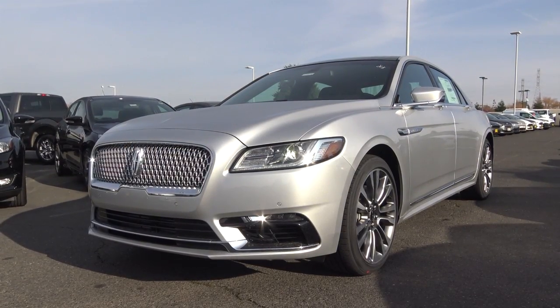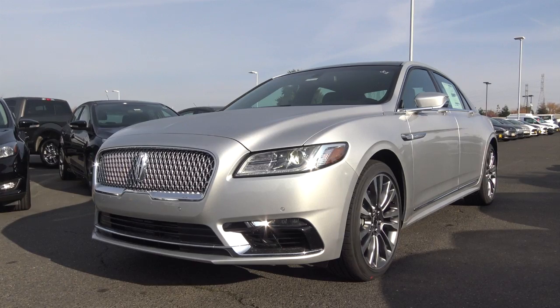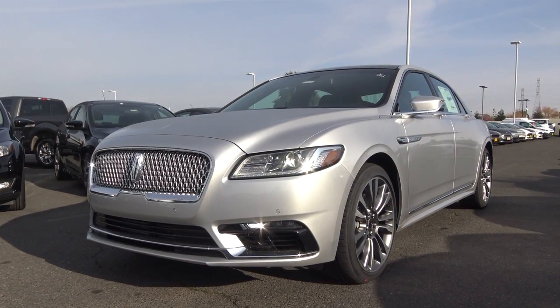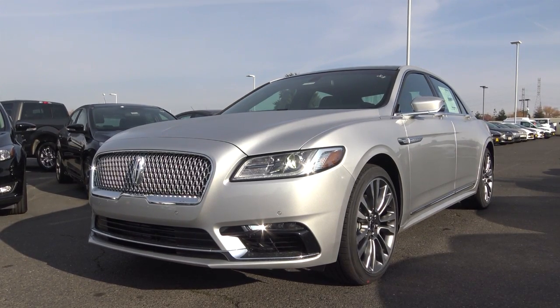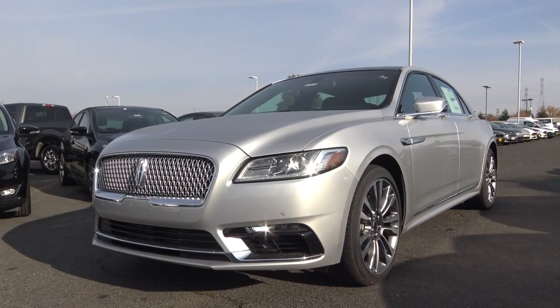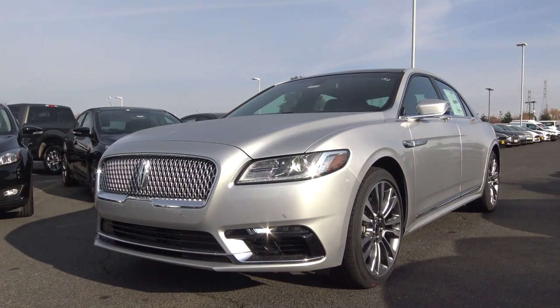Lincoln has been absent from the full-size luxury car market for quite some time. The Continental was a well-known nameplate that hasn't been seen since the new millennium came around. However, with the return of the Continental, Lincoln is looking to make this car much more competitive than it once was. So, let's go ahead and take a closer look at this 2017 Lincoln Continental.